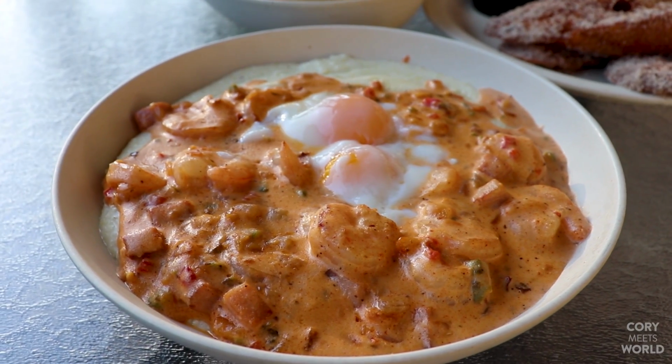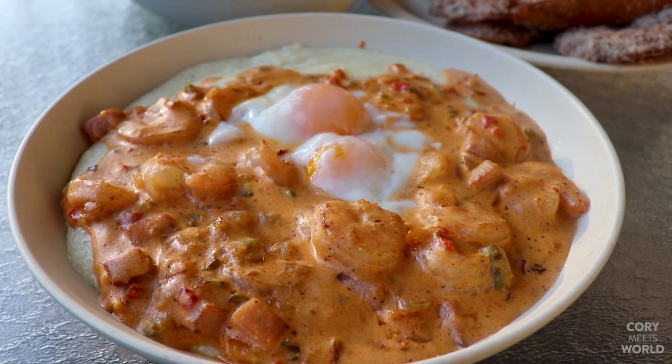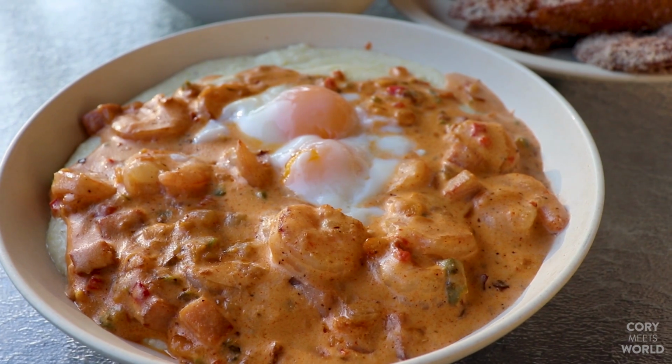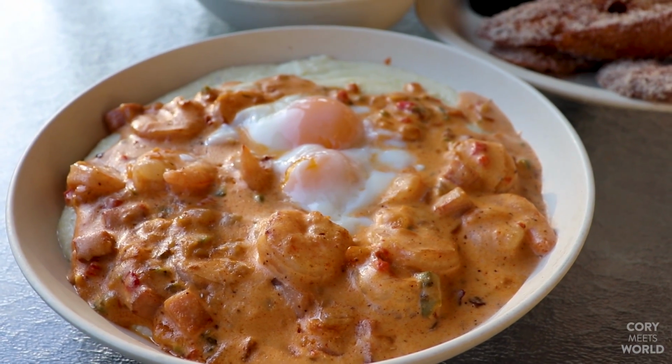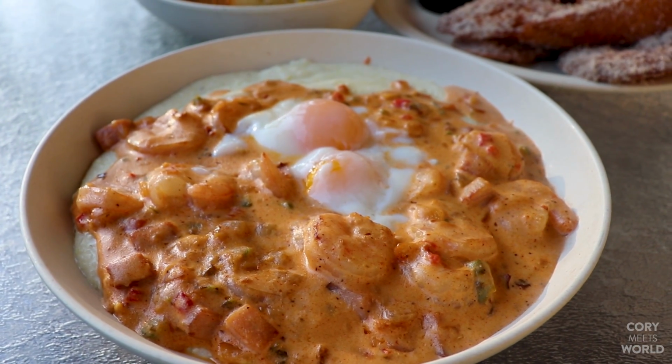Lastly, for $11.99, we picked up the shrimp and grits. Stephanie wasn't gonna pass this up. And this is shrimp, vegetables, cream sauce, ham, grits, and soft poached egg. And this is also a really, really decent portion. I mean, this is a big bowl of shrimp and grits. I think we ordered too much food.